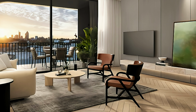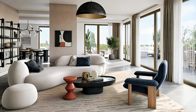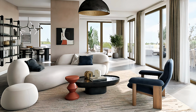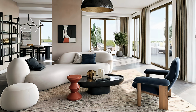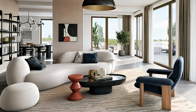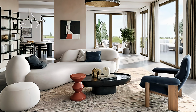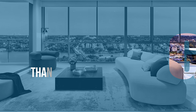Modern design is all about blending functionality with aesthetic appeal. The ideas we've explored today are merely starting points. We encourage you to experiment with colors, textures, and layouts that truly resonate with your personal style. Your living room should be a reflection of who you are, and we are confident you'll find inspiration from today's episode.